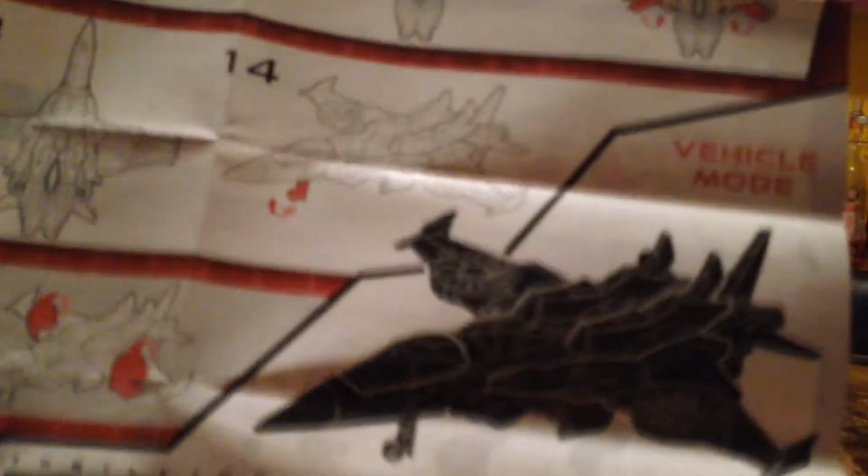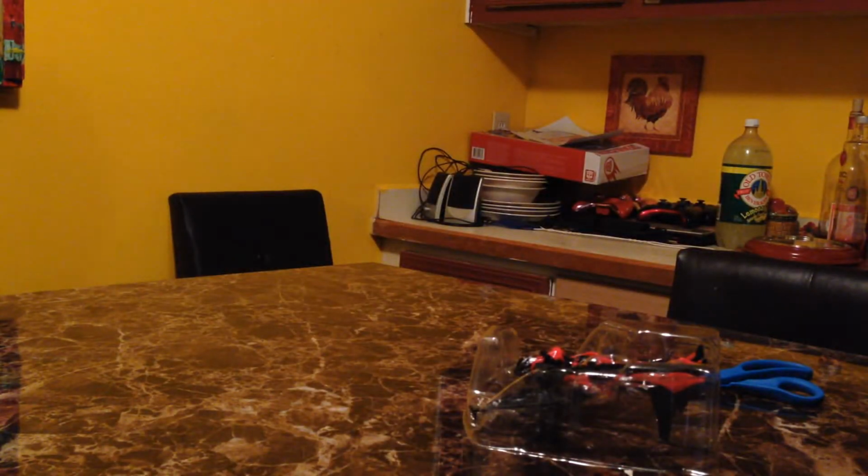This will be the instruction manual starting from the top here. It's just going to depict how to transform her from her robot to airplane mode. And on the opposite side, it's going to do it the opposite way. It's going to show you how to turn the airplane from the airplane to the robot mode. Alright, I'm going to put that off to the side. There isn't much to see with these instructions.